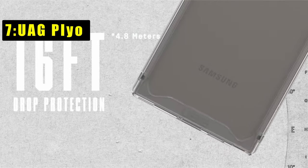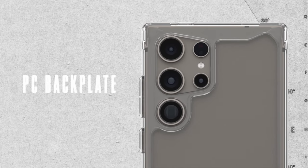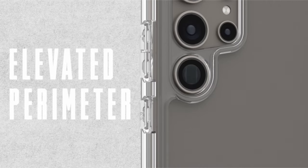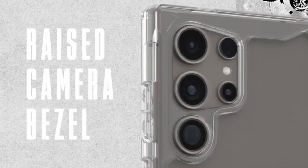At number 7 is UAG Plyo. The UAG Plyo redefines protection with its ingenious design. Featuring an impact-resistant softcore and armor shell, it's built to withstand drops and bumps. Airsoft corners add an extra layer of defense, while its elevated perimeter ensures comprehensive coverage.